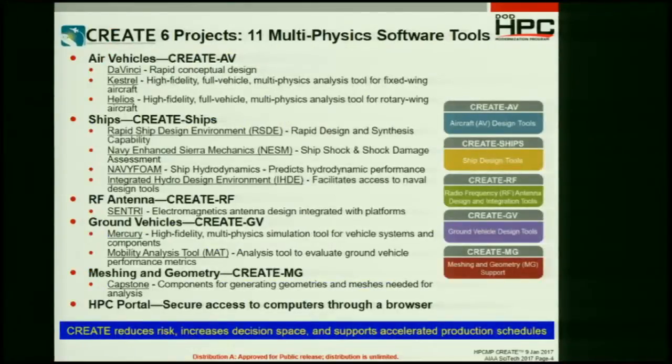As Paul mentioned, there are a lot of different tools. There are 11 multi-physics tools in the area of our air vehicles. You'll hear more about the air vehicles. In ships, we have a rapid design tool. We have tools to calculate the hydrodynamic performance, which is the core competency of the Navy, to calculate the shock vulnerability of ships, and to provide access to the different tools to the naval architects. And we have a good tool for computational electromagnetics that can do design of antennas, including co-site interference issues.